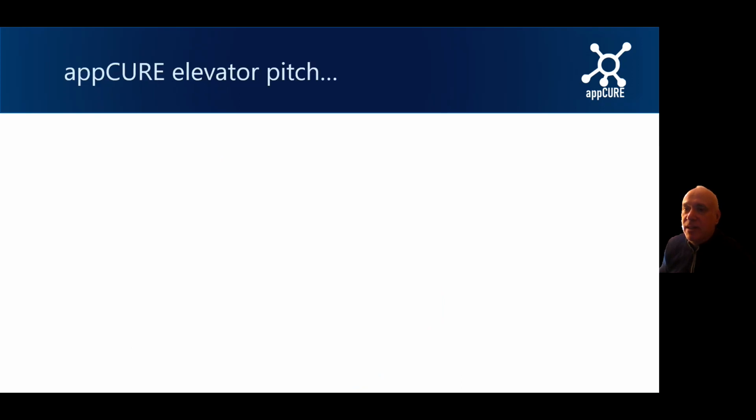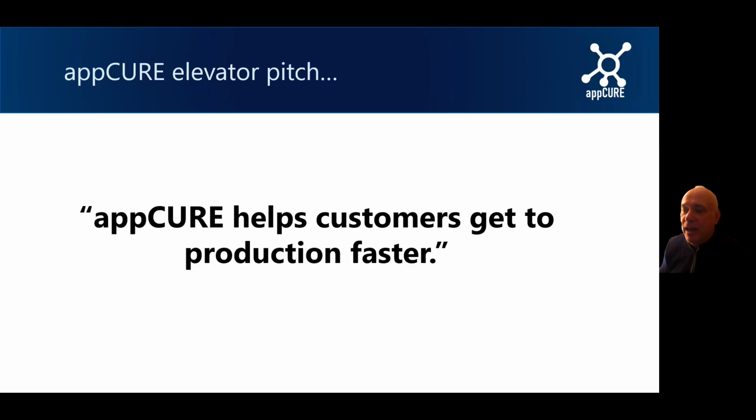So what do we basically do? We want to help customers get to production quicker. May seem very short as an elevator pitch, but this is what we want to do. We don't want to spend months, years doing an application transition. We want to get people to production very fast.